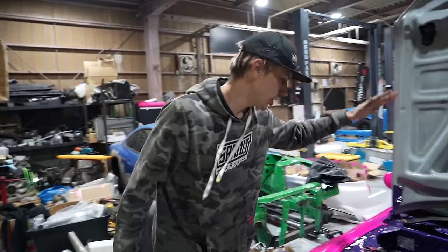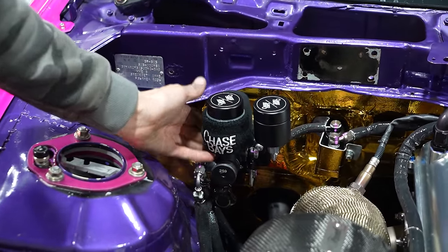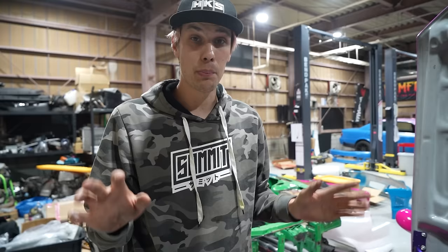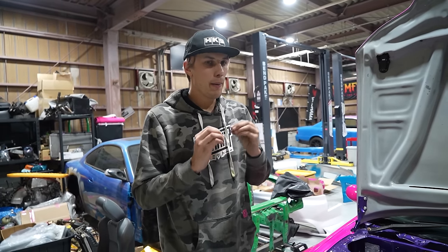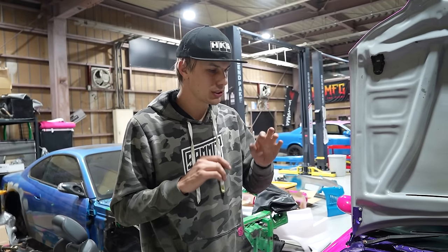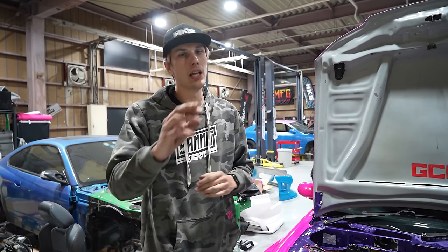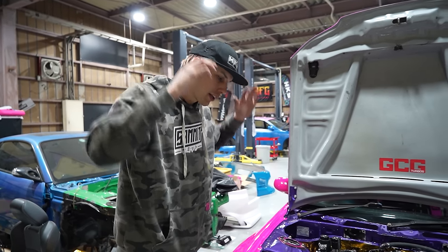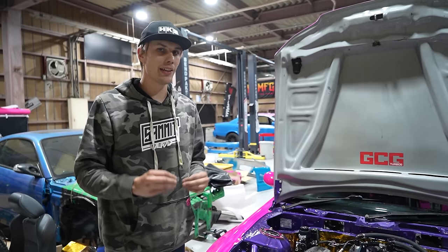One of the biggest things that I want to talk about is actually the Chase Bays booster delete kit with the dual piston master. This thing has changed so much about the car and the brake feel. Now, first of all, I want to say very, very clearly, if you like the way a booster feels in your daily car, it's super soft, it's like putting your foot on a cloud, you do you. If that's what you want in your race car, that's fine. But when you're at a competitive, professional level, there is not a single pro car that has a booster.